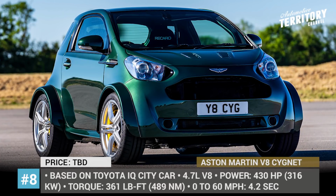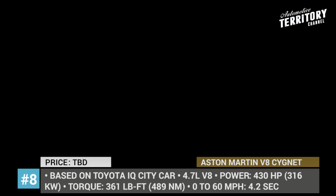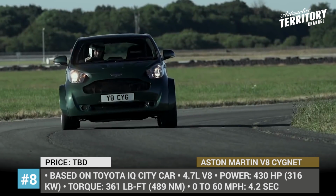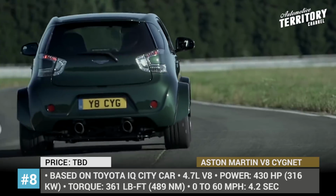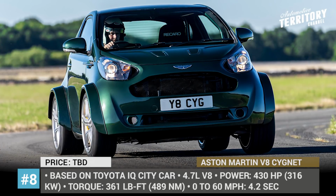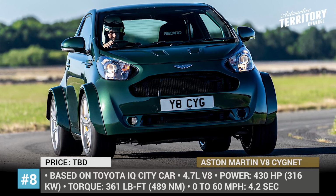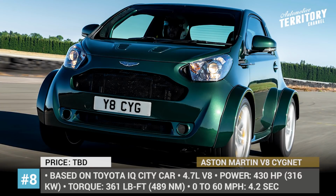Aston Martin Cygnet V8. To comply with emission regulations back in 2011, Aston Martin was rebadging Toyota IQs and selling them 3 times as expensive. As you might have guessed it, the cooperation hadn't lasted long and was ended after just 2 years. However, even during its short run, the model still managed to gain fans.